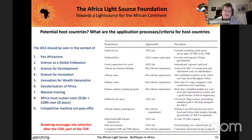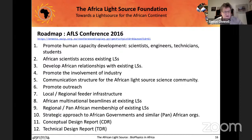People often ask, where will this be? And there's a list there of the requirements that we looked at so far in order for there to be a light source at a particular site. And this is as far as we're going to go. The CDR is not even going to make this decision. But after we can put a CDR on the table and policymakers and scientists and funders can read the CDR, see finally this is a very serious venture, that's when they will start to be bidding as to who could be the potential site. And then there again, you see a lot of the reasons that we are on this roadmap towards a light source.